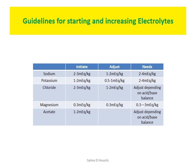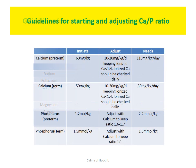You start also calcium at 60 milligram per kg per day if the baby is a preterm. In a term baby, you start at 50 milligram per kg per day. Phosphorus is also added to the TPN.